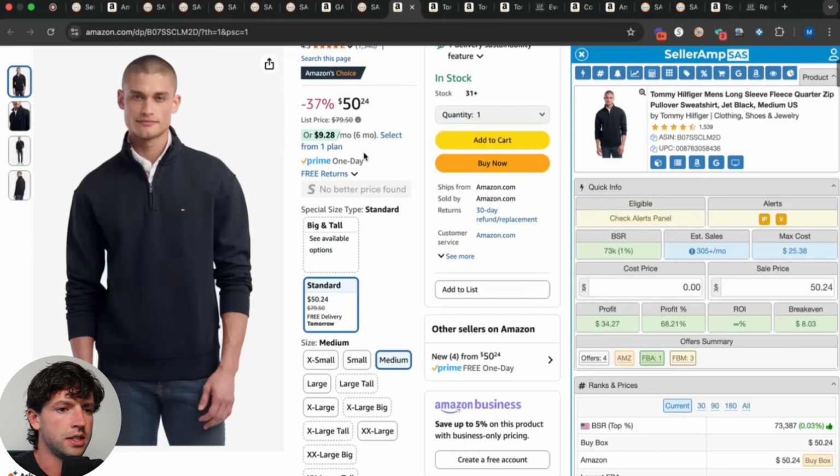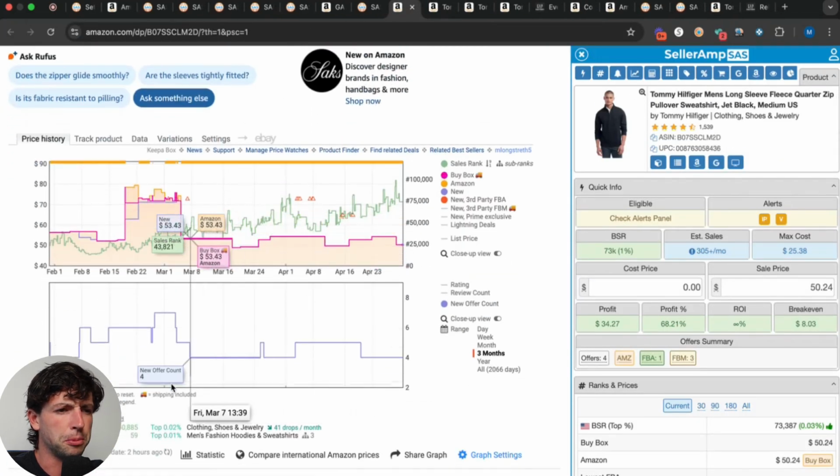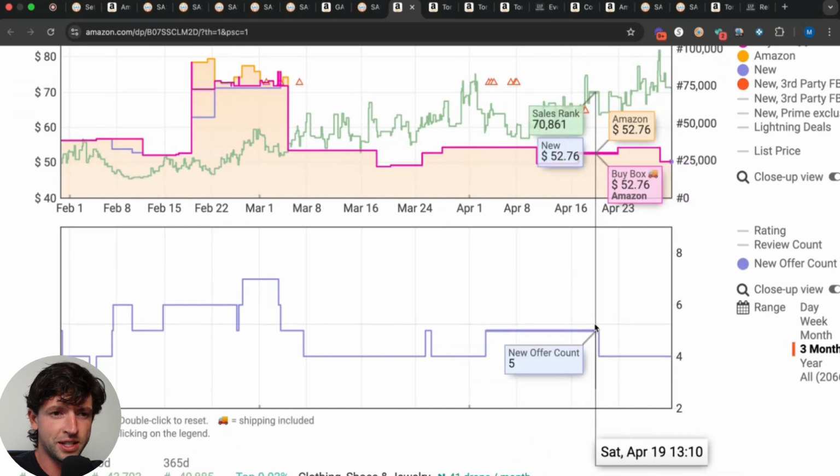So let's see. We take a look at these guys as well, right? So we can see, yeah, pretty blocky. So I want to avoid stuff that's blocky here, right?